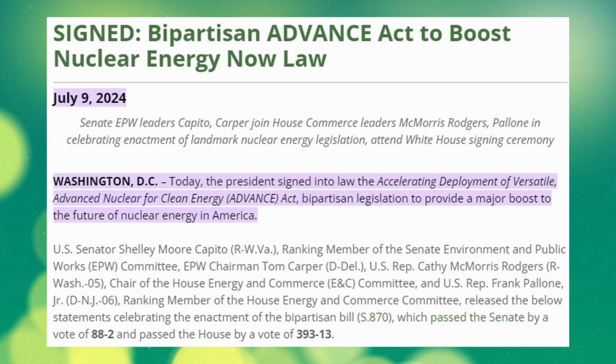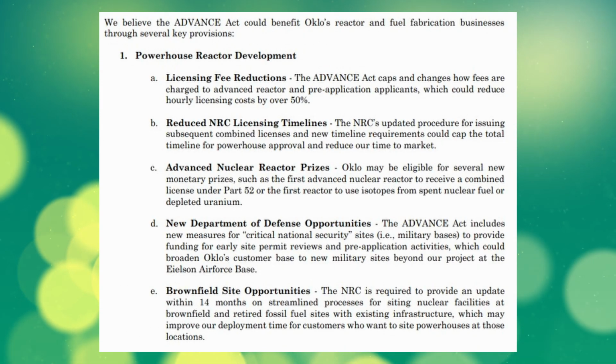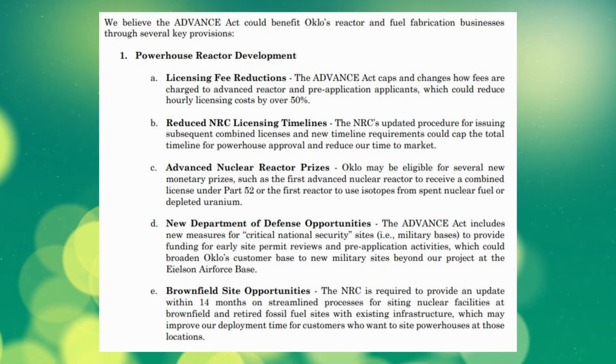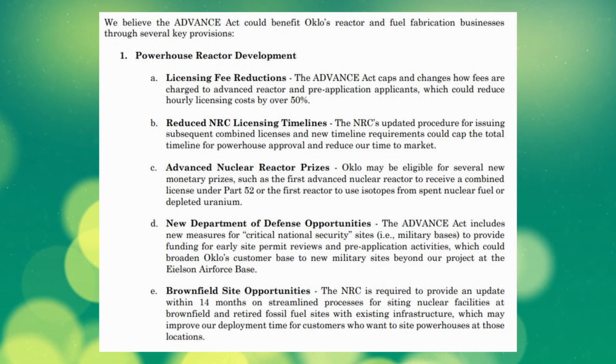The second piece of legislation worth noting was the ADVANCE Act, recently signed by Biden. This law expedites the regulatory process of approving new reactor technologies. This includes microreactors as well, so not just small modular reactor designs. In a letter from Oklo, they noted this bill could reduce hourly licensing costs by over 50%, opening up new monetary funding efforts and streamlining the deployment time process. So this does serve as a huge and much needed tailwind for the sector.